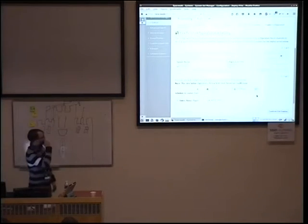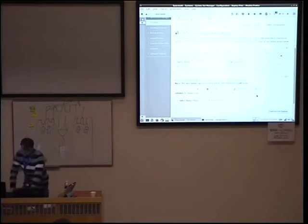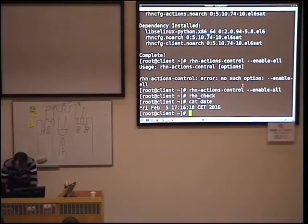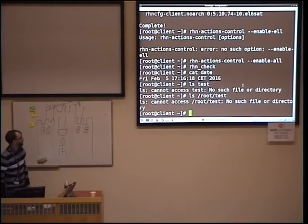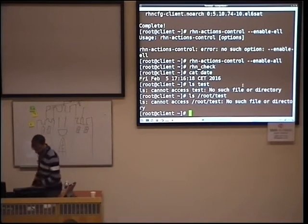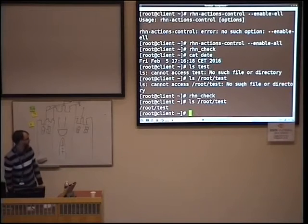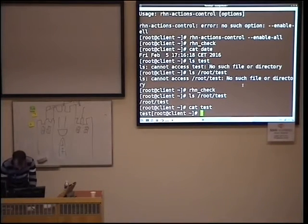So I can use System Set Manager to deploy the root/test file on both systems. There's no root/test file, so I'm not cheating. And now there's the file, with very simple contents.